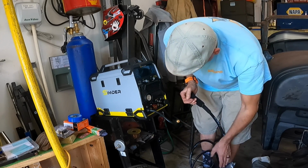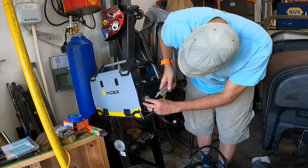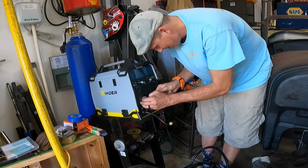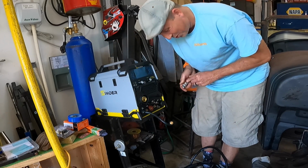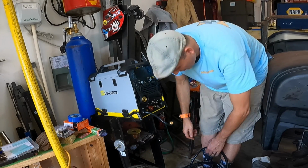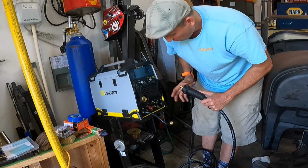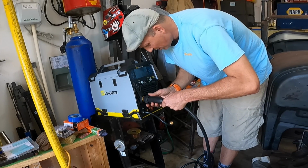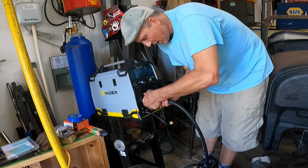So let's see. Oh, that goes up here. There's a cap on that. I probably should read the instructions, but part of this is evaluating this for someone that hasn't welded before or isn't good at welding like me. That's part of the reason I wanted this. I'm hoping to become a better welder, and I think this machine can help me with my settings, because it does all the automatic settings. I think it can help me become a better welder by taking out some of the guesswork that I have.